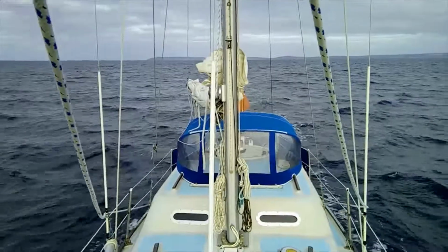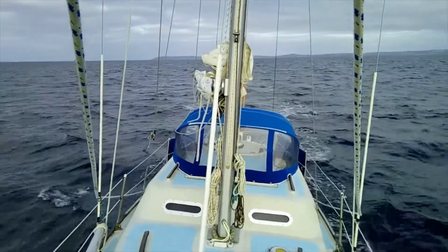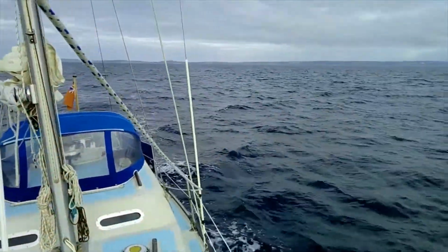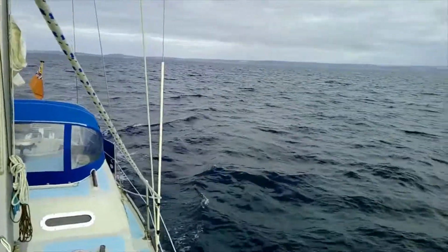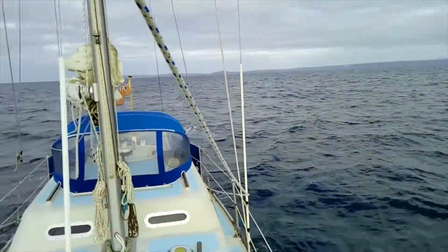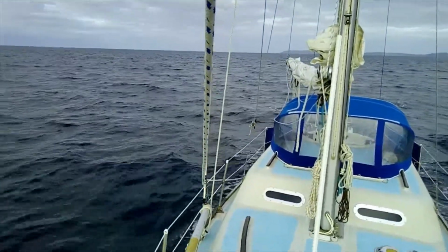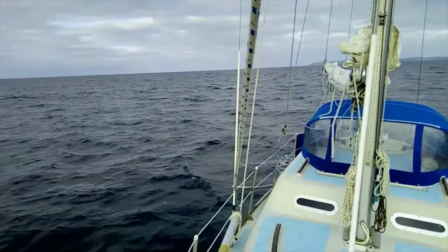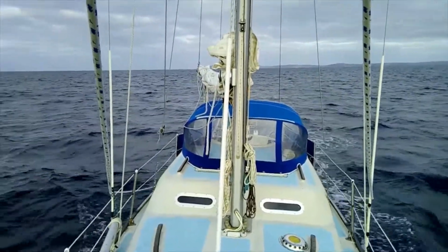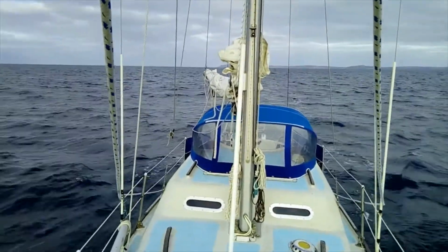Let's give you a little view from the bow. A bit rolly. There's no point putting the mainsail up because it'll just flop and flap around. Start of Lyme Bay, going around there, disappearing off into the distance. Making about 6 knots at the moment, so the time of arrival has come down to about 5 o'clock this afternoon, which should be very nice.